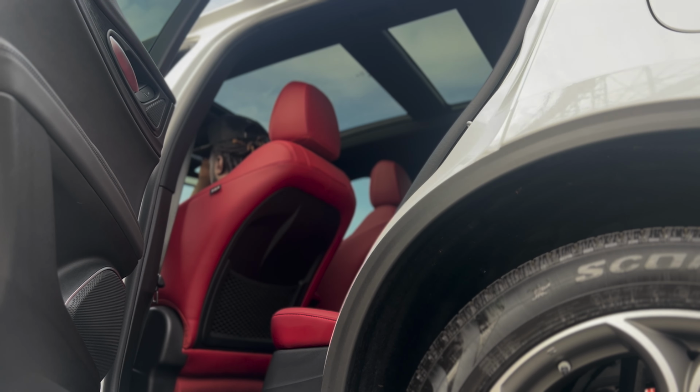So before I even get the car on, I just want to take a nice look at these vents. They look like targets, like what you would have in your scope or your sights on a nice rifle. Very nice touch. But anyway, moving on.